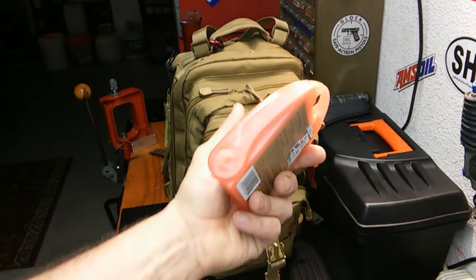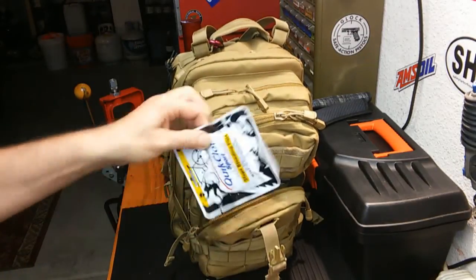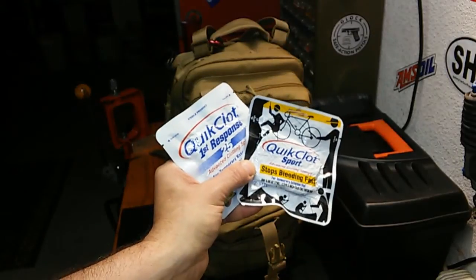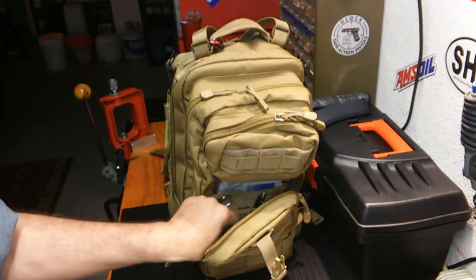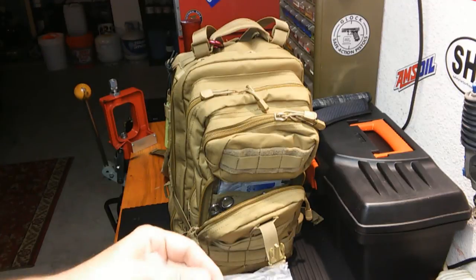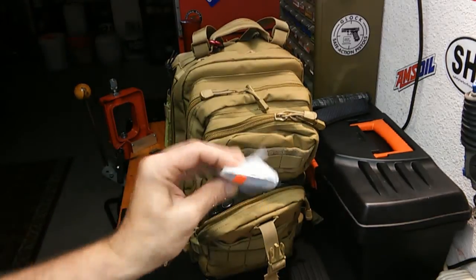I like the way this kind of fit in there. It was kind of a neat shape. So that sits in there. I also have two full-size QuikClot sponges. I work around firearms. Somebody's bound to get hurt one day. So you never know. Little packets of burn gel, Blistex, odds and ends stuff. Some Band-Aids. Some more alcohol wipes. Alcohol wipes really come in handy.